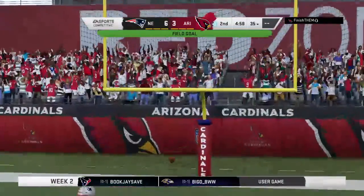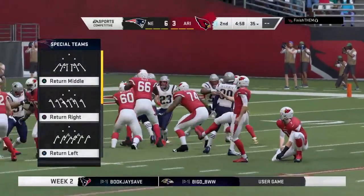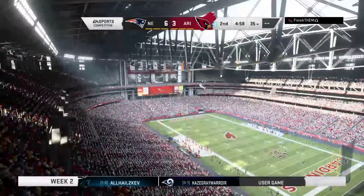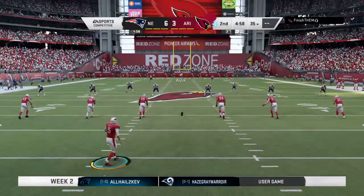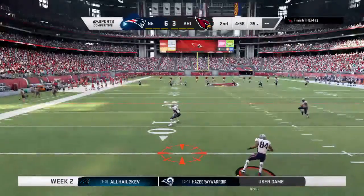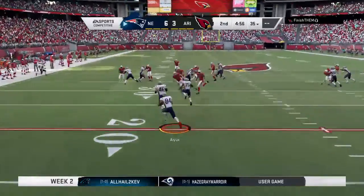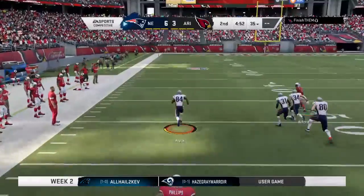And the kick by Gonzalez is good. And they are on the board, trailing now 6-3. They had it first and goal, 3 attempts, couldn't get it in, so they settle for 3. Yeah, the field tends to shrink a little bit the closer you get to the goal line, doesn't it? It sounds counterintuitive, but you run out of space to run the deep routes, so they can just sit on the shorter stuff if you're going to throw it. If you want to run it, there's just not as much space. They end up having to take 3 there.